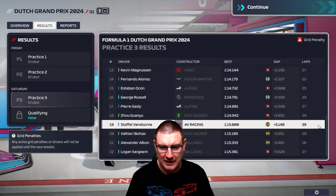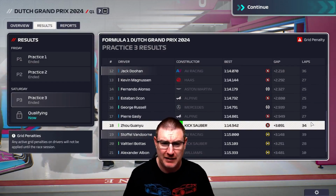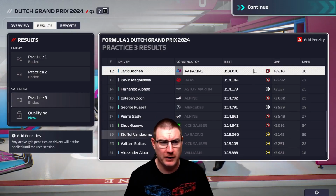So I'm thinking perhaps Van Dorn has more to come when we get a better engine part in there for him, the newer engine parts. But Doohan shows decent pace here, to be honest. So let's hope that that continues in the qualifying.